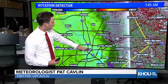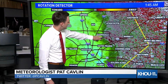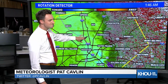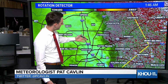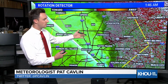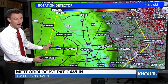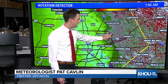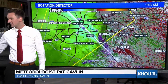I think the northern edge of the storm is looking a lot weaker. So if you live in Dyersdale, if you live in Atascocita, up towards Bush, Aldine, it's stormy, but I wouldn't call this severe necessarily just from what I'm seeing here on radar. And they issued this warning a while ago, right? So this looked different when they first issued it, when the storm was out towards the Beltway on the west side of the city. So that's good news. Again, the storm is starting to weaken a bit, but we are still seeing the strongest of it now just south and east of the city.